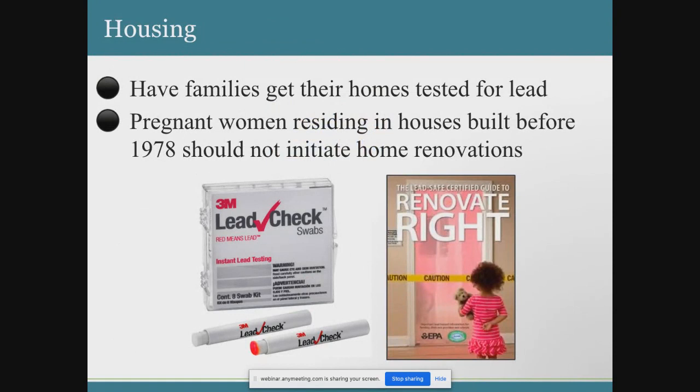So we need to ask families to get their homes tested for lead. At our center, when we have events, we do distribute these to families for free. Two of those little swabs cost about $10 at any large box store or hardware store. You snap it in half. There's a little clear liquid that comes out of the tip, and you rub it on a plate or on the wall. And if it turns red, then it means that there is lead in that product.